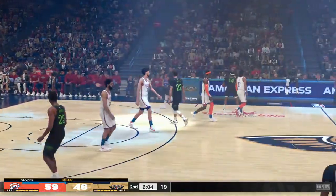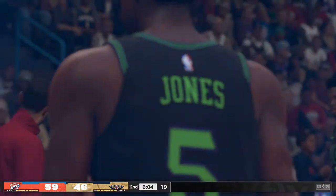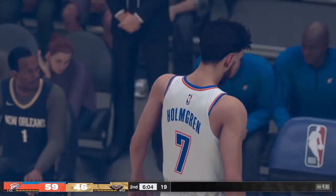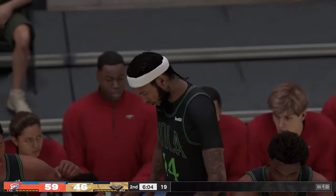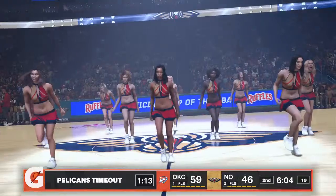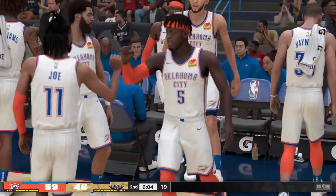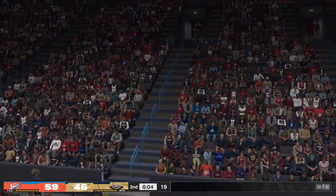And the Pelicans call time here. They're looking to do something to stop this run. They have to get back on track. Really needs to settle his guys down right now and get them refocused. And the Pelicans making a change here. Williamson's checked in. Williams has checked in for Oklahoma City. Lou Dort comes in for Joe. Substitution on the court.